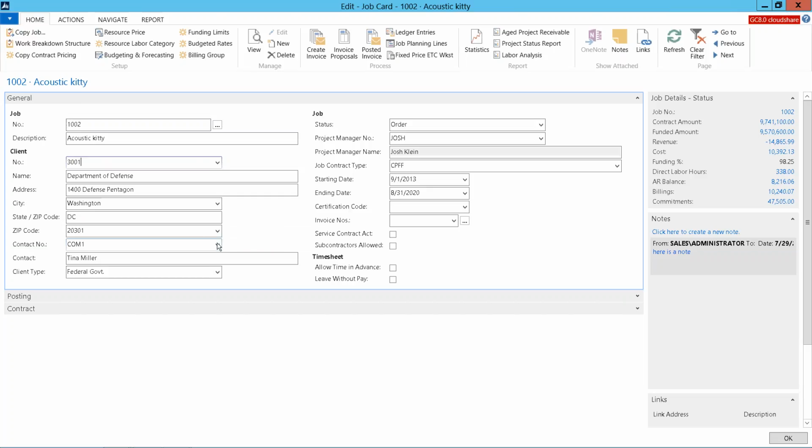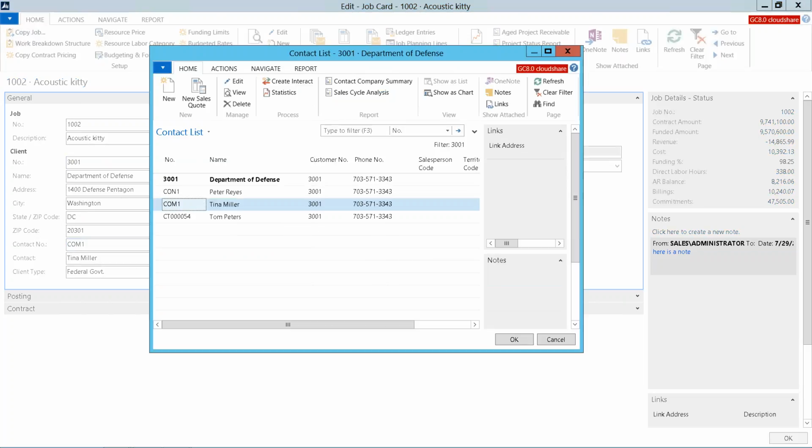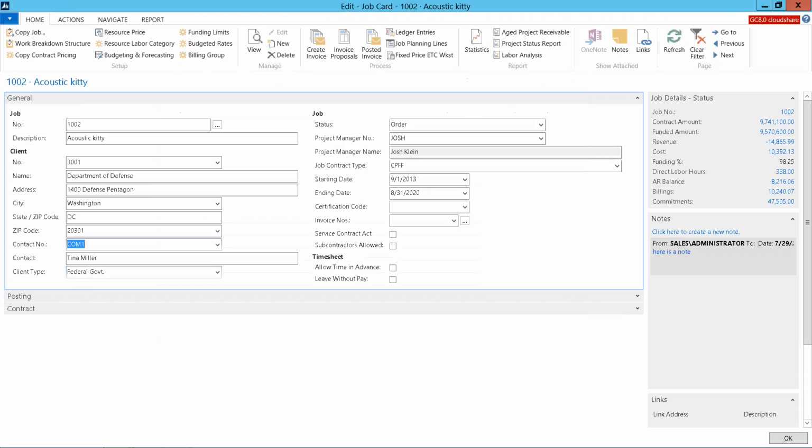Under the contact field, this is the functional contact on this project. When I select from that list, you're going to see all the contacts we have at Department of Defense. You select that contact, and now it assigns it to this particular project or job. What type of client it is, whether commercial, federal, state, and local government, we use that information for the incurred cost submission. Then over to the right, you've got information about the period of performance, the PM on that project, etc.